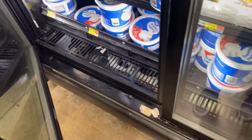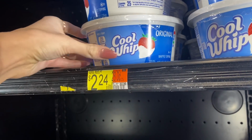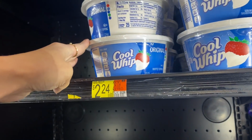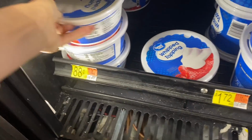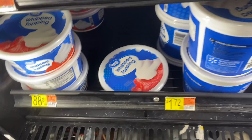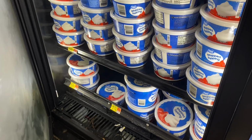Next, if you need some of the Cool Whip, you can grab this kind for $2.24. I actually have one of these in my freezer at home, so I'm not buying it today. Or you can go with the Great Value brand, only 88 cents, so that's really cheap. Or you can get the big container right here for $1.74 for your banana pudding.